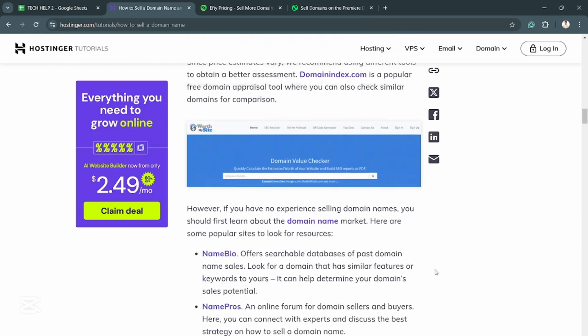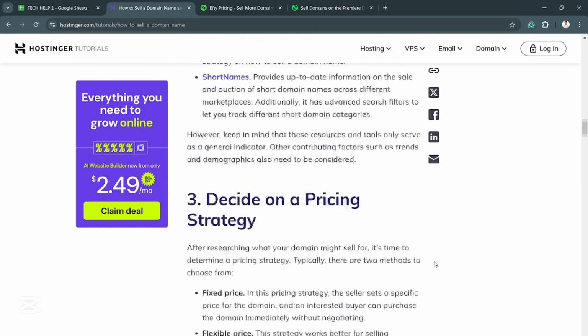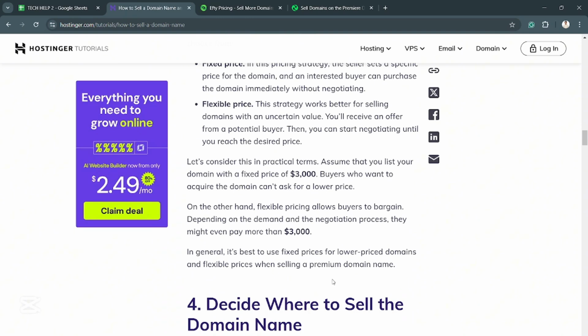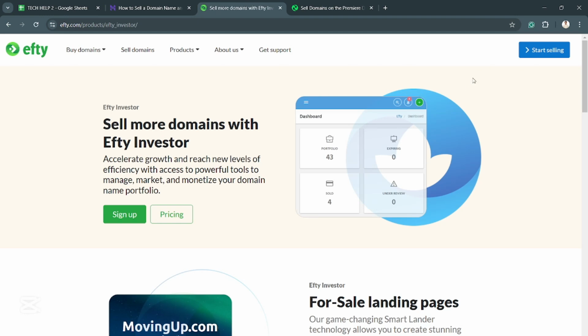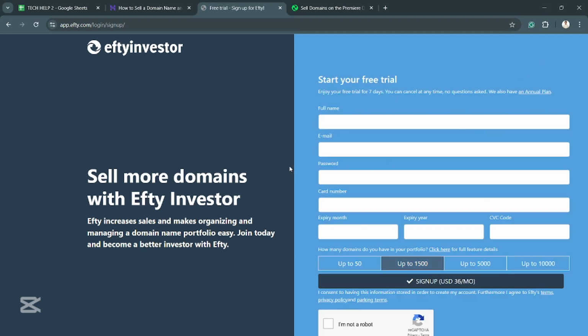And of course, the biggest question when selling something is where do you sell it? If you have a price, now the problem is where do you sell it? Well, Hostinger suggests you can sell it here on FT. So you just click on this one, sell domains, or here, start selling. And then instantly they'll ask you to sign up.